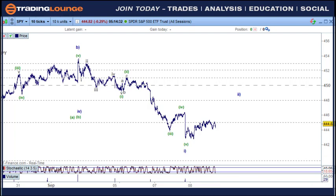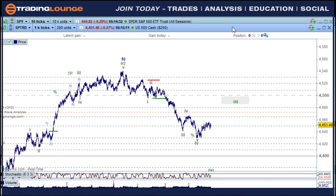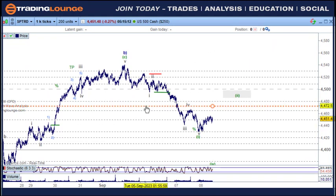When it comes to the S&P itself coming down through here, this is the futures and the CFD product. I could count this differently at the top here. I could also put wave 1 over here for this, but the obvious thing here is that we have this nice 3rd wave here for this, right?